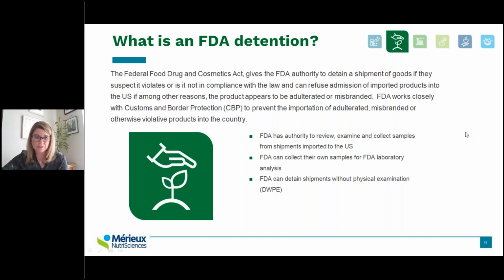FDA can collect their own samples for FDA lab analysis. They can do this randomly. They can do it if they suspect there's a violation. They can also stop and hold shipments without physical examination, meaning they don't have to physically look at the goods that are coming in to be suspicious that there's a reason. They can just do it without looking, and this is where a third-party lab would come into play.